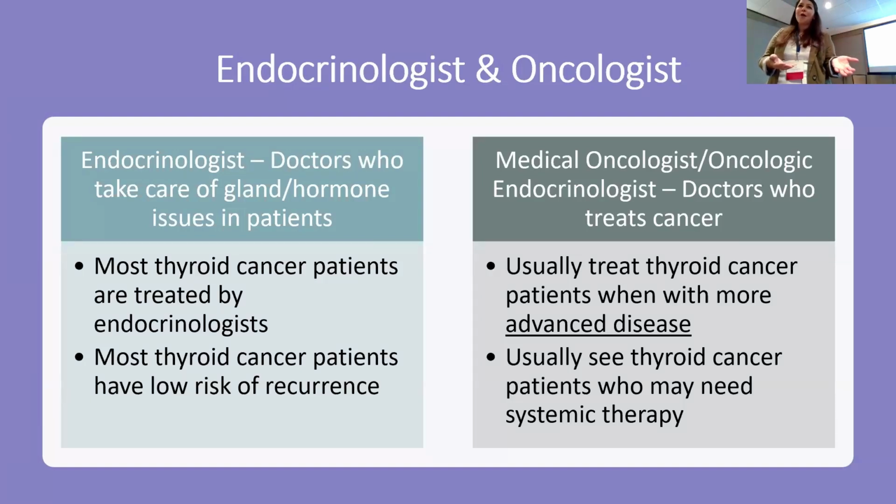And a relatively newer and emerging field is oncologic endocrinology, okay? For instance, I'm currently doing a fellowship year in it, and I'm MD Anderson's 11th fellow, okay? So it's been around for about a decade. And is a growing field. It's something I'm really passionate about.